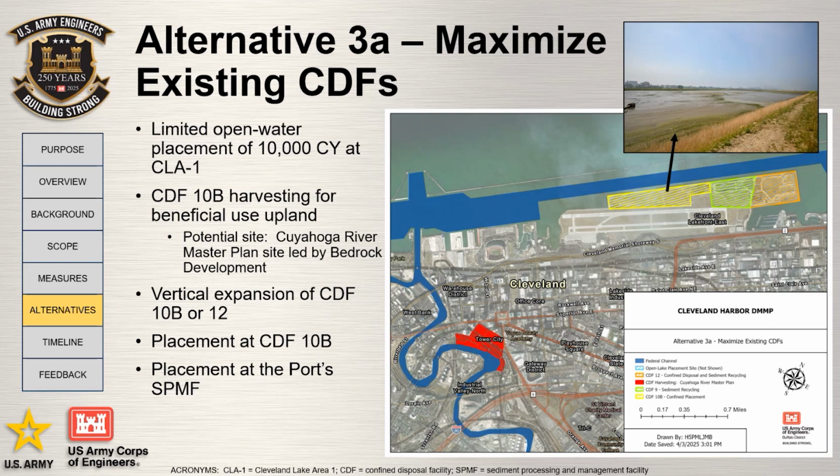Under this alternative, an average of 140 to 160,000 cubic yards of material will be placed annually at the port's SPMF on CDF 9 and 12, shown in green and orange respectively on the map. Material will then be hydraulically pumped into the sluiceways at CDF 9 for dewatering and hydraulic sorting. It will then be excavated and staged at CDF 12 for eventual off-site beneficial use.